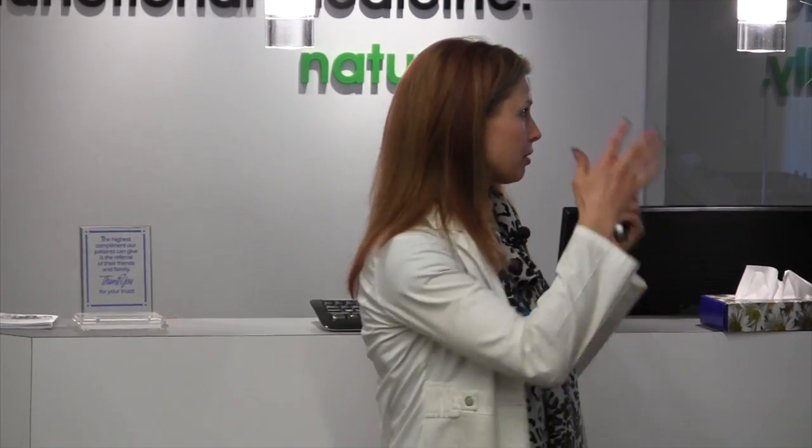So I cannot ever leave food as a culprit without talking about sugar. Sugar can be one of the most primary problems in our diet. If you look at a packaged item, how many times do you see sugar on the label? High fructose corn syrup, anything like that.